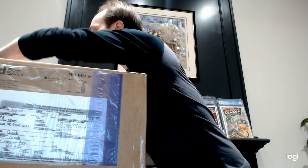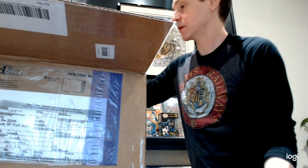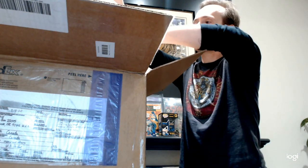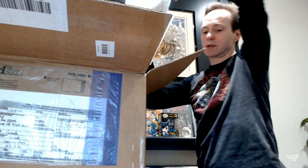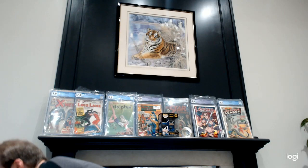Huge box. Let's see. They actually sent a whole bunch of bags. I'm not sure why. Oh, it looks like the slabs are in groups of slabs. I'm going to put this big box down. That's really quite heavy. So heavy. And let's see. The slabs are in individual bags. They did a good job of wrapping it.